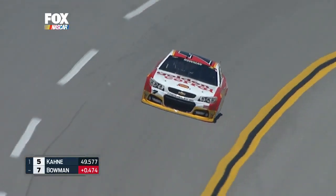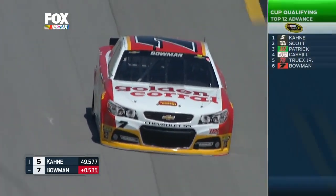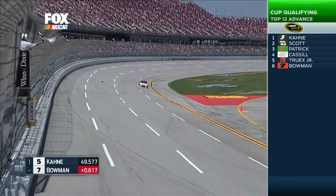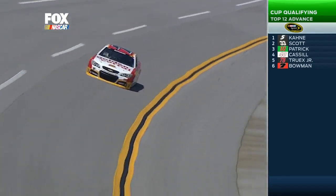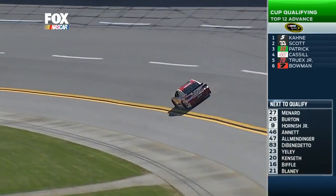You know, back to Landon Cassill, Mike. Qualifying's one thing, racing is another. Landon actually finished fourth here in the fall race last year. Yeah, that little team just keeps really performing. I mean, beyond expectations, I think. Checkers for Bowman, sixth of six, 50.235, Matt.